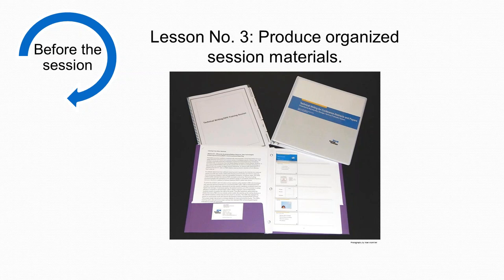I've tried handing out the materials during the session. It's not a good idea. Not only does it take time, but it's chaotic. It distracts from the lesson. So have the information ready to go. And the engineers in this particular case really enjoyed it because they could sit down and start perusing the material right away.